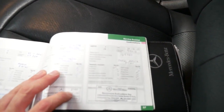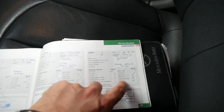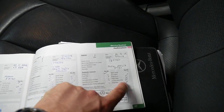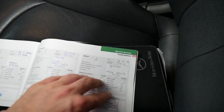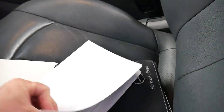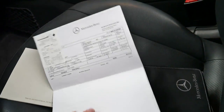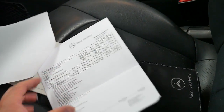As you can see, the last service was done at a Mercedes Benz dealership, 97,000 kilometres. It's pretty rare to see all these things ticked yes. It was a B service. I think we've got a receipt here. Here we go. So, 90,000 kilometre service.